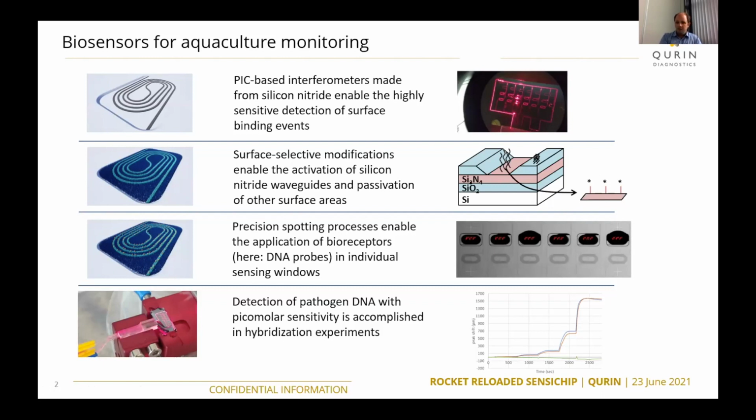Indeed, a small recap, and a little bit more comment on the transition from photonic chip to biochip. As shown here, Arnoud has already explained the merits of the interferometers for highly sensitive detection of binding events. For that we need a couple of steps to be done with the photonic chips. For that, Surfix, as a supplier to this project, applied a surface-selective chemical coating that basically activates all the silicon nitride sensitive areas and passivates the rest of the surfaces, thereby focusing the analytes to the sensor, avoiding depletion and increasing the sensitivity.